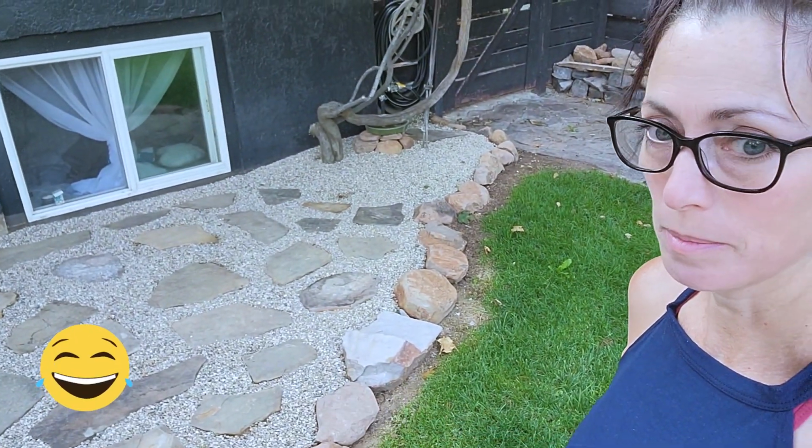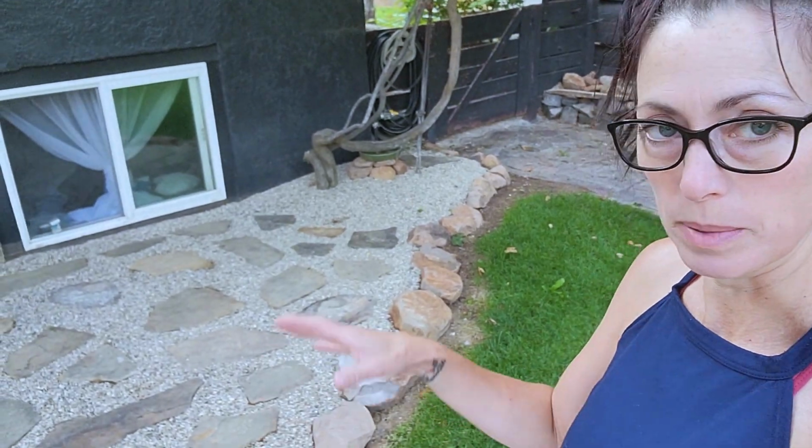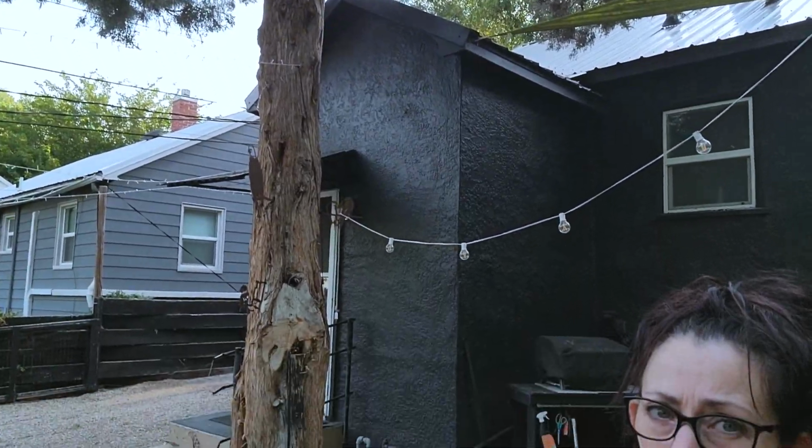Normally I would put like sand down and I would do it properly, but this is just a temporary solution to an ugly area. We're going to eventually do like a big wood deck of some sort, but in order to do that, we have this massive tree. One of many trees we have cut down on our property.